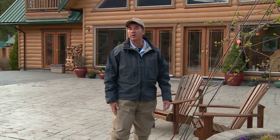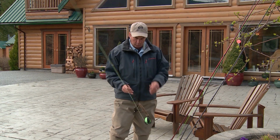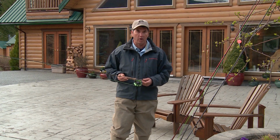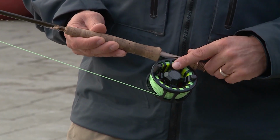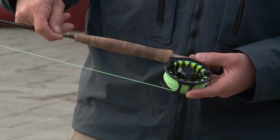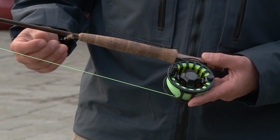On the technology today, I want to talk about the 4 different setups we were using on the Cowichan. The first one, which was quite handy, was a dry fly. I've got quite a lightweight rod, a 4-weight rod, Ross large arbor reel, and of course our little dry fly. Very effective for the dry fly fishing at about 12 to 14 feet of leader.